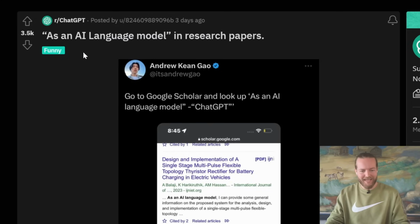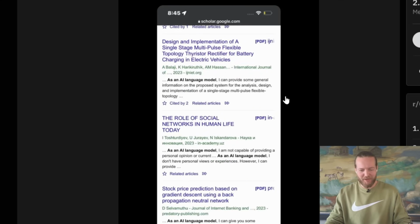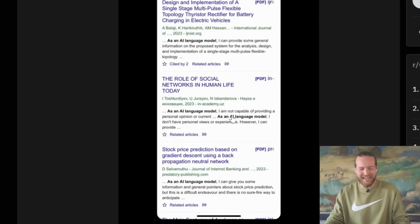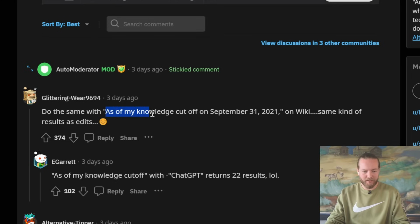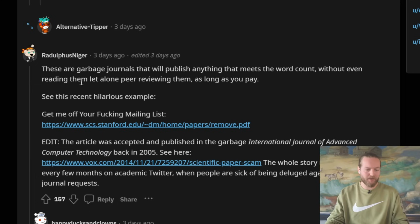The third one: as an AI language model in research papers. So he went to Google Scholar and looked up "as an AI language model." He literally found a bunch of research papers that have "as an AI language model" in them. You can do the same with "as of my knowledge cutoff September 31st, 2021" on Wiki. Same kind of results as edits. It returns 22 results. Luckily, these are just garbage journals that will publish anything that meets the word count.